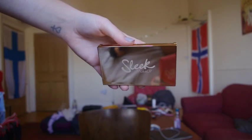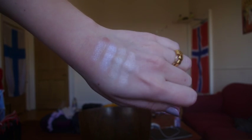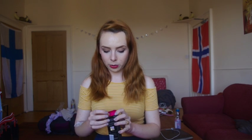It's just the most beautiful thing I've ever seen in my entire life. First of all, look at these colors. It's insane, and I'm wearing them all right now, but they've probably sweated off. It's the most beautiful thing I've ever seen in my life, and I'm so excited.